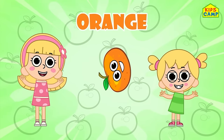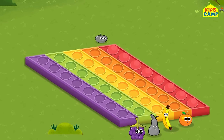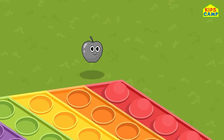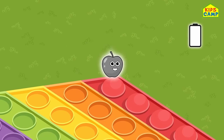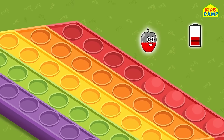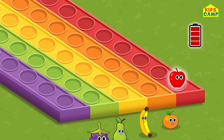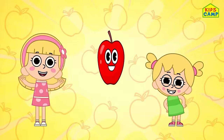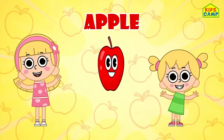Orange! Orange is orange! Jumping time! Let's go! Awesome! Apple! Apple is red!